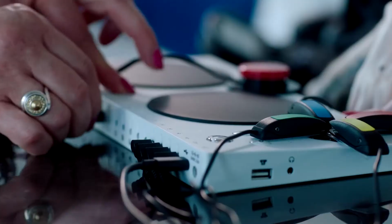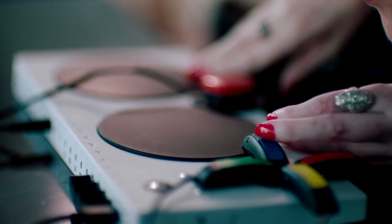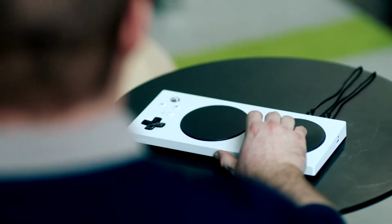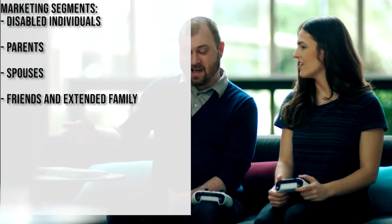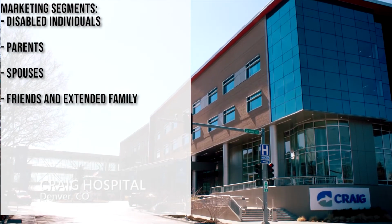They would have also had to look at family and who had disabled individuals in their family. Although it may not be the most popular controller out there, it is very different and special in its own way, with the marketing segments being disabled individuals, parents, spouses, and or those with disabled members in close relation to them.